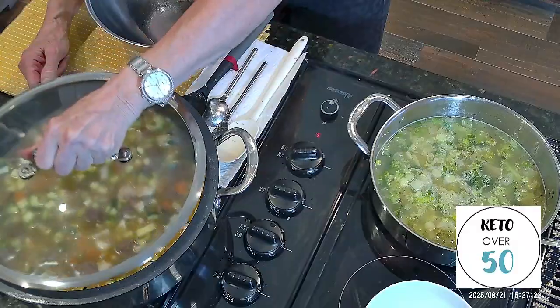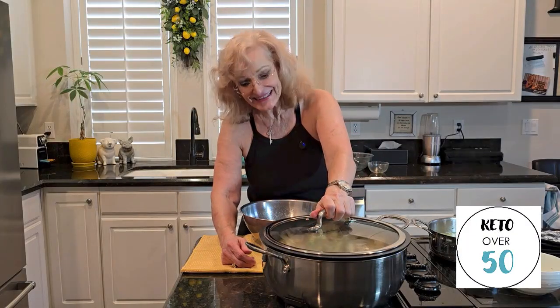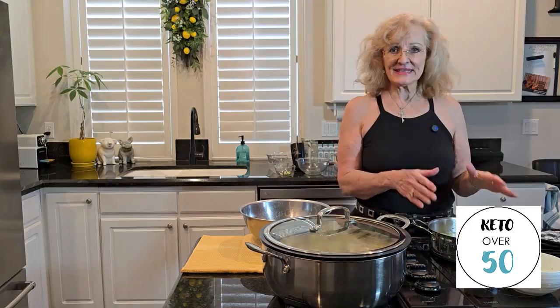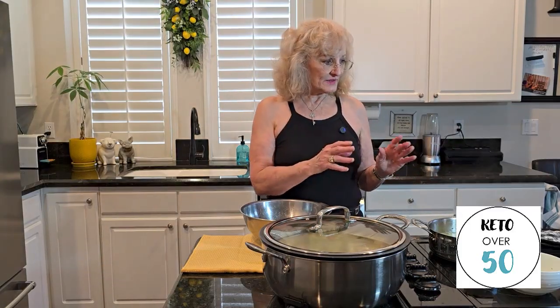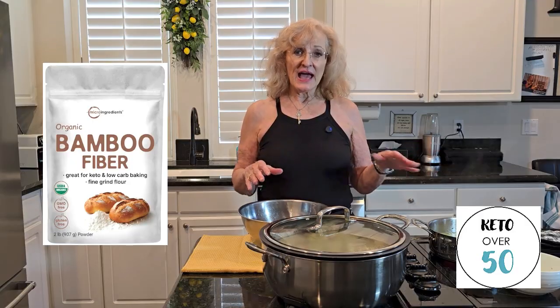Look at that, it's so beautiful. I like it when it's colorful and has lots of meat in it. And I need to thicken the cream of broccoli, the broccoli cheddar soup, and I want to make the cheddar sauce for it. If you just add cheese to this, it's going to clump. So I'm going to take some of the hot liquid and mix it.